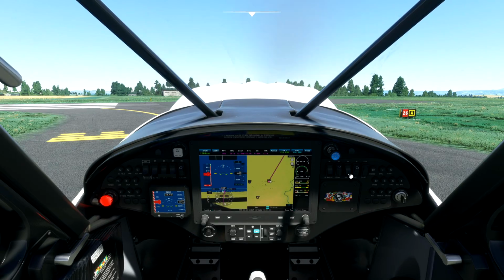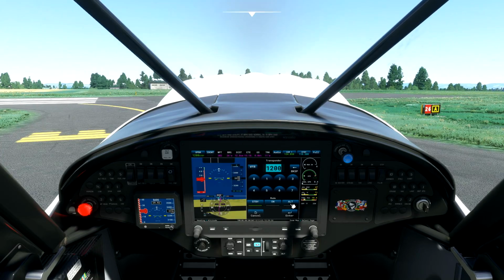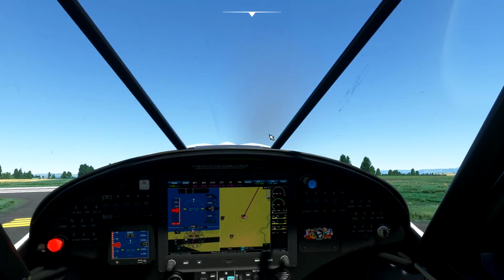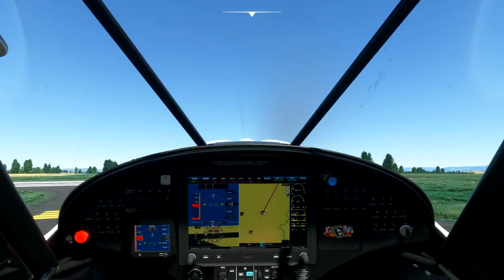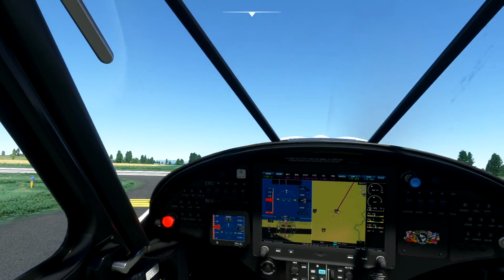Let's go ahead and get all our lights on, and we'll put the transponder into altitude mode. We are ready to go, so we'll be departing runway 26, and then we'll be doing a right turn off to the north, direct to Kuskia. So let's go ahead and take the runway. It all looks clear.